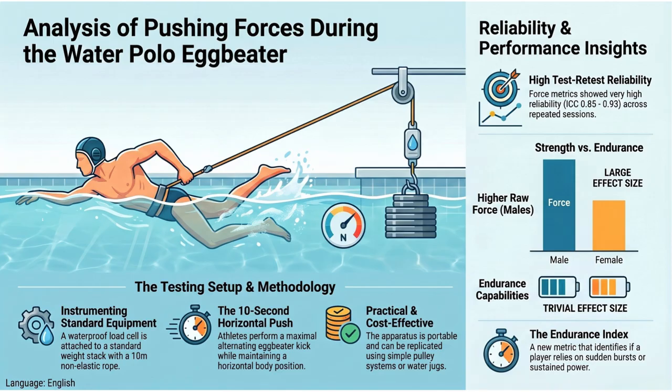To generate leverage without a floor, water polo players have to rely on a highly specialized, incredibly taxing movement called the Eggbeater kick. And just to be clear, the Eggbeater is not your standard flutter kick or the frog kick you learn in basic swimming lessons. No, not at all. It is a continuous alternating circular movement of the legs. One leg sweeps clockwise, the other sweeps counterclockwise. You are essentially turning your legs into twin outboard motors. That's exactly what it looks like mechanically, creating this constant downward and backward vortex of water. And that vortex has to produce both upward buoyancy to keep your torso above the water and simultaneous horizontal pushing force to actually fight off the defender.